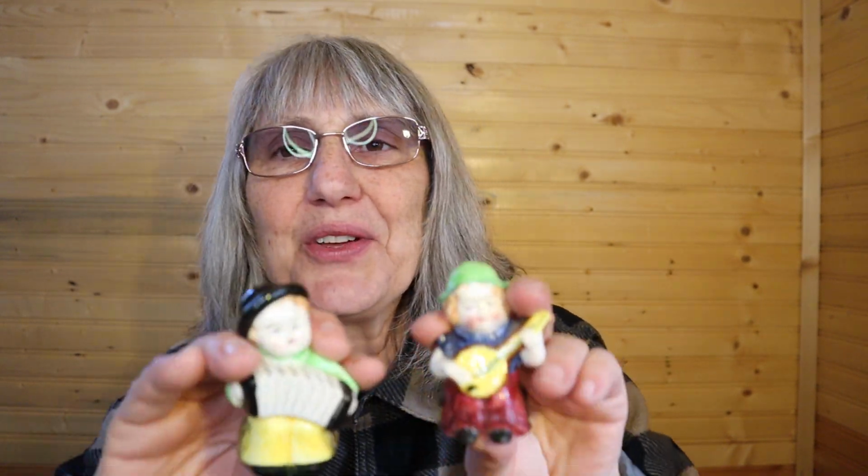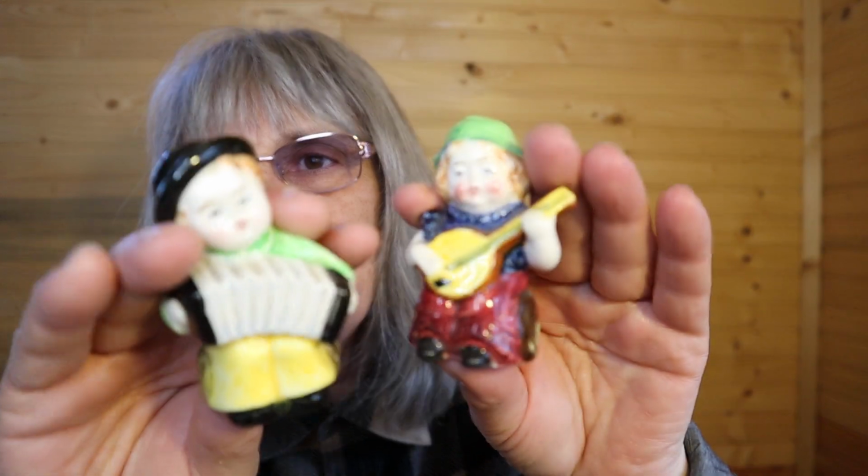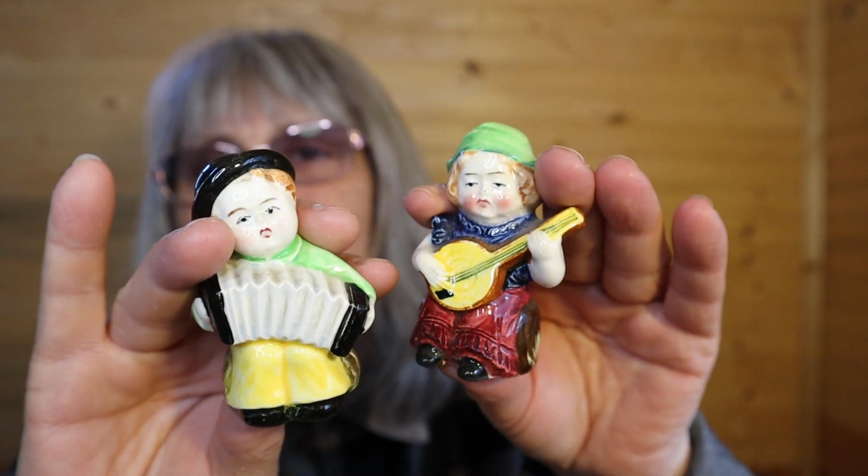These do say Japan on the bottom. Banjo and accordion. I didn't tidy up very well on my last unboxing, so I'm getting a little crowded here on my table.